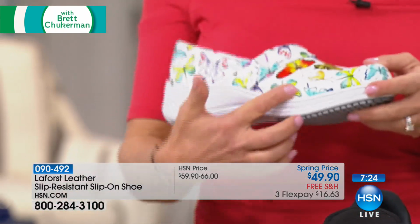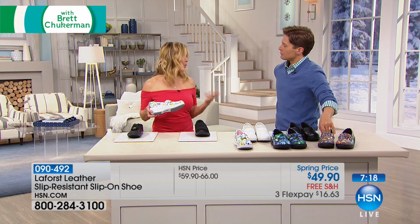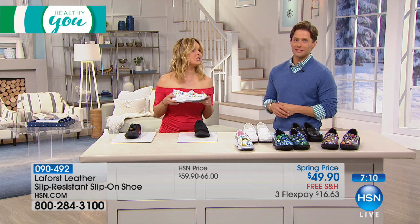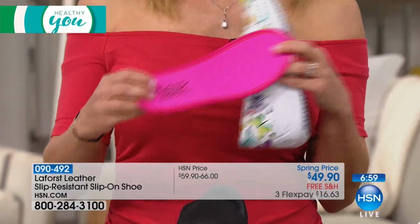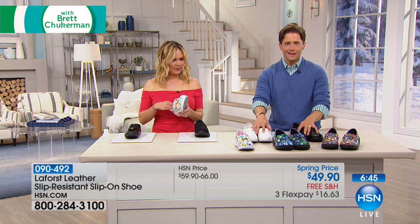The midsole of the shoe right here is EVA, which is just a fancy term for what many running shoes are made of. It's lightweight, flexible, comfortable, and a great shock absorber, and that's really important. And then we have the insole, which is a dense foam that adds more great shock absorption, but this insole is removable. That means if you have an orthotic or another insole that you'd like to put in it, you just put your own insole. Okay, so our standard black and white will sell out first.